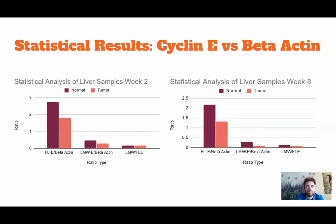And then for this, we only did statistics on the liver samples because we didn't have enough beta actin to run a hex. So some of the blots we ran this semester were one hex, and then normal liver, and then tumor liver.